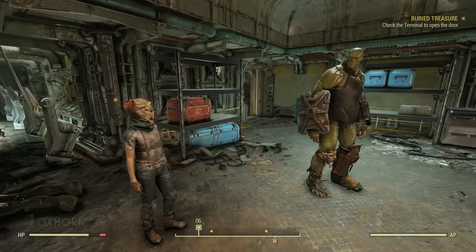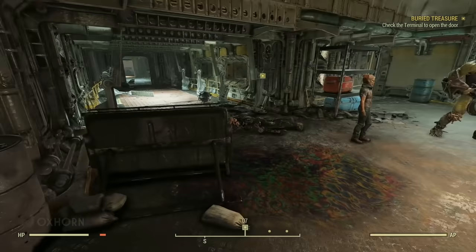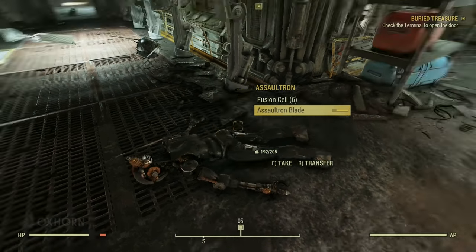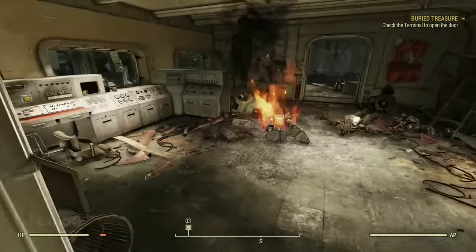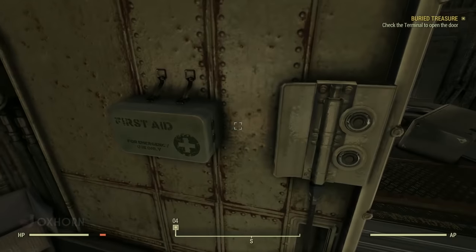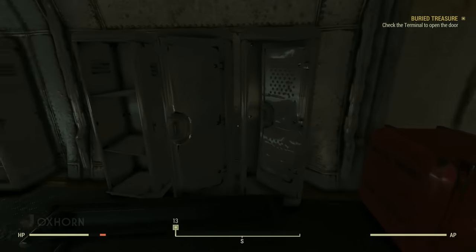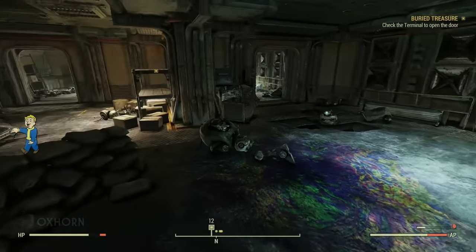After that bit of back and forth, we can begin to explore. Moving counterclockwise, we find one wooden crate. A ruined Assaultron that we didn't destroy. Must have died in the vault door blast, I guess. We find a room to the south with a Protectron burning. There is a terminal here, but we'll come back to it. After looting a first aid kit on the wall, we can move out of this room. We find a locker room with mostly empty lockers, one metal box on the ground, and oil covering the floor.